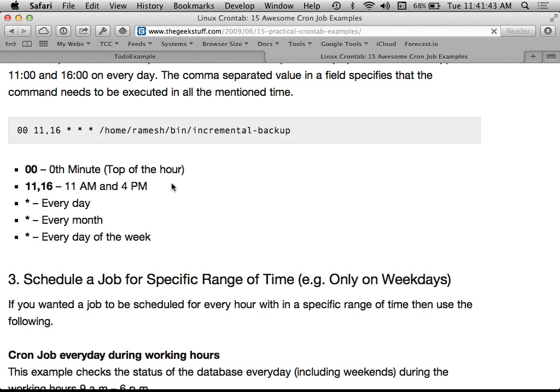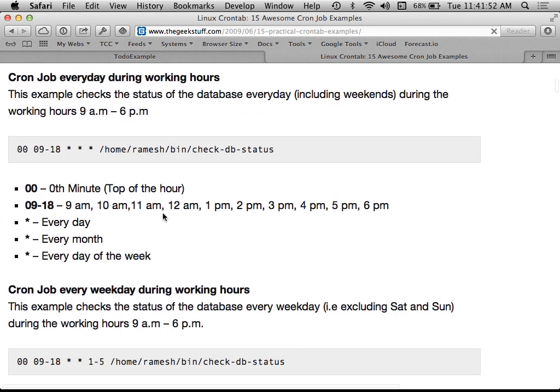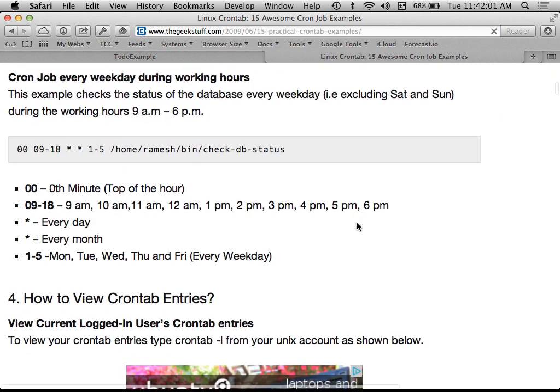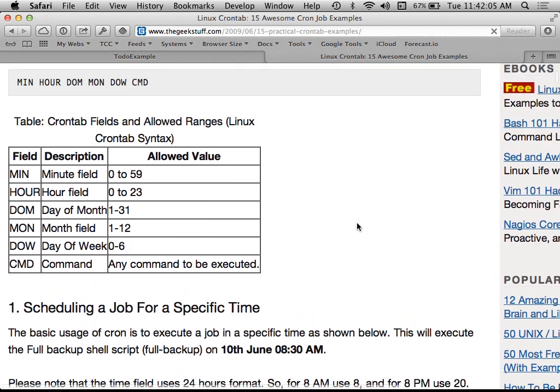Here's one that runs at 11 and 4 o'clock every day. Here's one that runs, let's see, 9 a.m. through 6 p.m. every day. Lots and lots of them. The web is pretty rife with examples of cron.